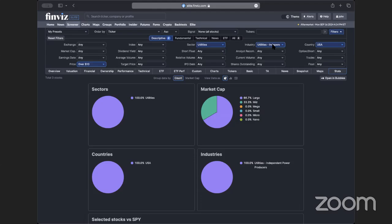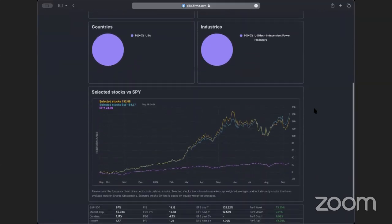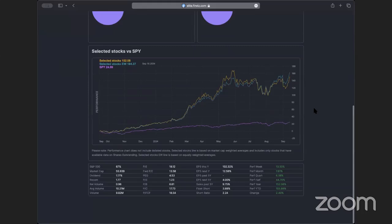So when I make that change, let's go back to diversified for a second. That left us with 6 stocks. And in independent power producers, that left us with 3 stocks, which is pretty easy to assess. And look at this. So we wanted to know where were the gains that were driving the utility sector to be near the SPY's performance. And it's absolutely in this industry.